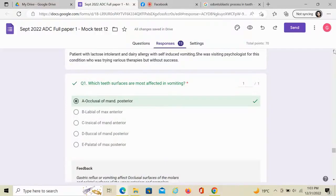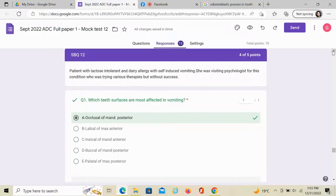Patient with lactose intolerance and dairy allergy with self-induced vomiting. Okay, self-induced vomiting meaning what? The patient is having bulimia nervosa. Self-induced vomiting also means that you can expect a question on erosion of the teeth from the palatal side. Plus the patient is lactose intolerant and has a dairy allergy.